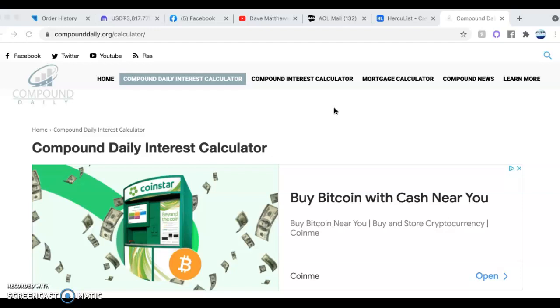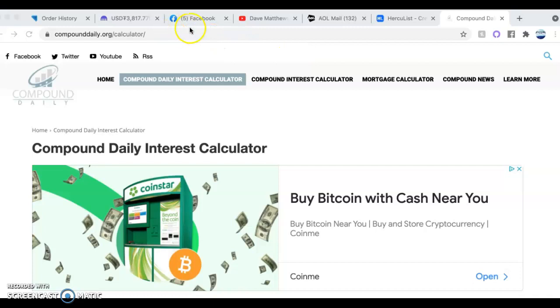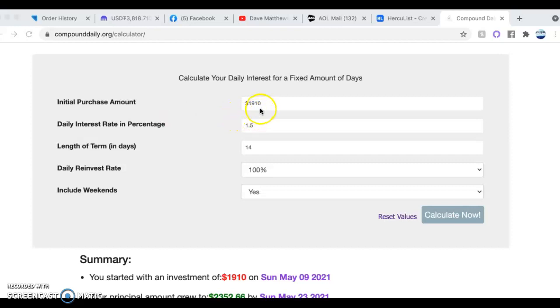I wanted to make a video and show proof that you can make 1.5% a day on an account hands off in your wallet. So this is a compound daily interest calculator. And what I did here is I put my information on my wife's account. So initial deposit was 1910.